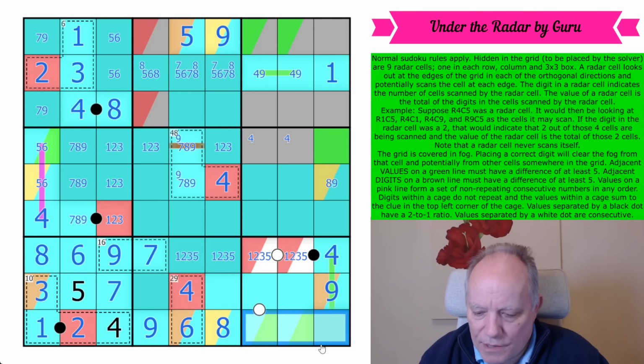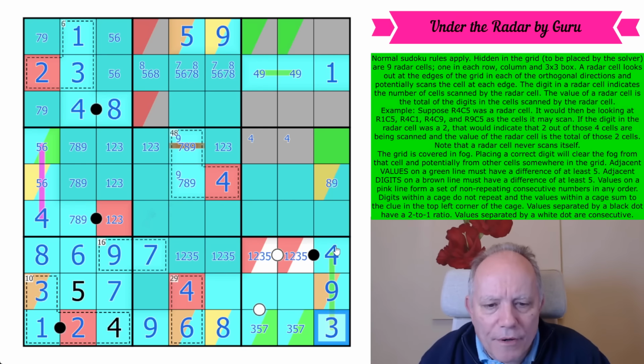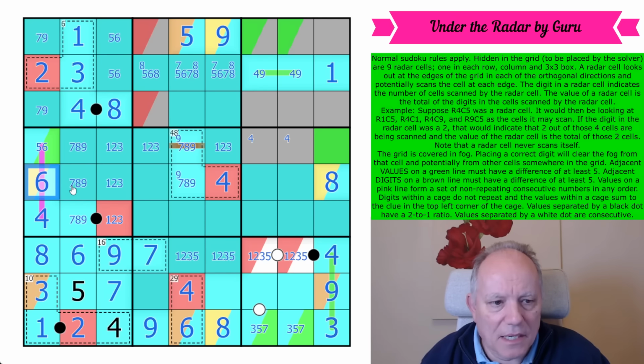This group of cells are 3, 5, 7. This is a non-radar cell touching a 9 on a whisper line. That's 3 in the corner. That's 3 in the spotlight, proving its position. This is an 8 since that became a 9, and that does take the degree of freedom. This is going to be a 6. Let me just check the calculation here. Yeah, I'm going to be able to do these as well.